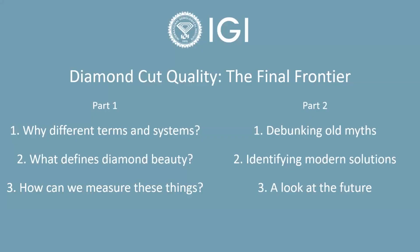I do want to mention that we're going to confine this first session to discussion of performance in round brilliant diamonds. Some of it clearly has overlap, but this is specific to rounds. Today's presentation comes in three parts. Why different terms and systems? What defines diamond beauty? And how can we measure these things? Next month, we'll expand on today's information by debunking some old myths, identifying modern solutions, and taking a look at the future.